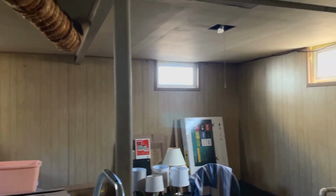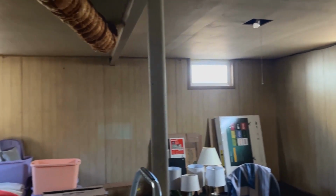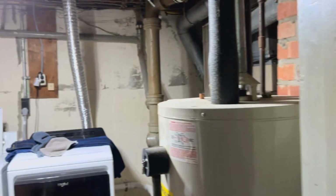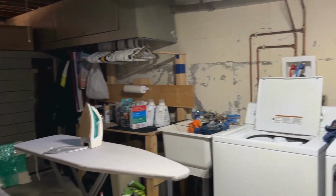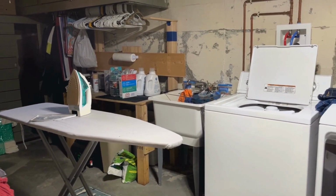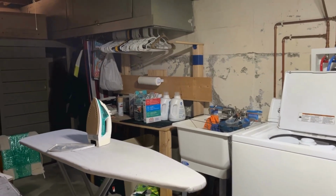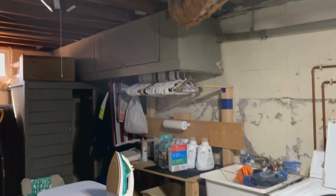We did put on all new windows in the basement as well since we've moved in. So it doubles the space, and it does allow for a lot of overflow storage, which is really good. Like I can keep an ironing board, and I have a tub here that I can just use to rinse out stuff. And I have a nice little station that I can keep all my laundry detergents and hang stuff up.